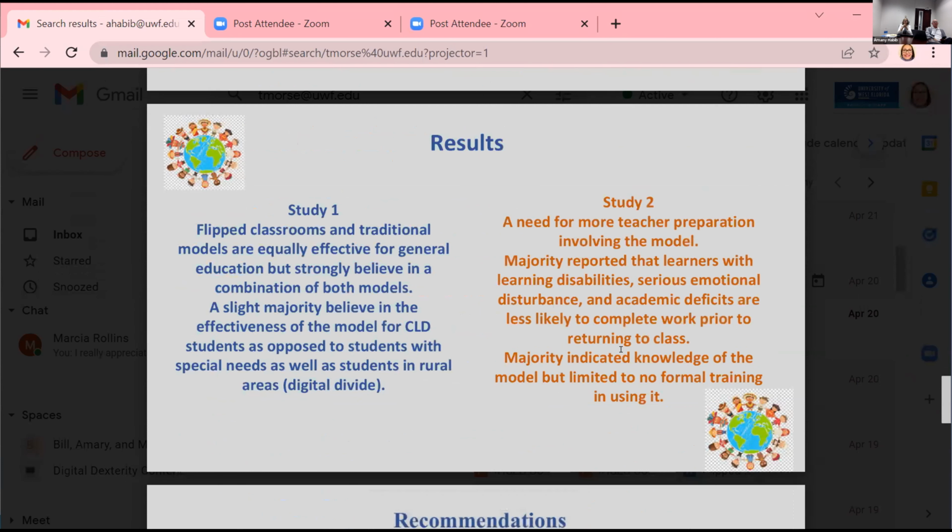For the results of study one, we found that most participants believe that the flipped classroom and traditional models are equally effective in general education, but strongly believe in the effectiveness of a combination of both models and in the benefits of both. A slight majority believed in the effectiveness of the model for culturally and linguistically diverse students, as opposed to students with special needs, as well as students in rural areas, because we were looking at issues related to the digital divide and interruption in internet services and so on.